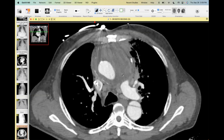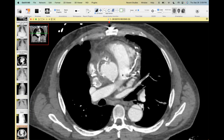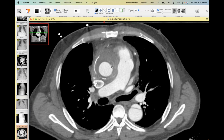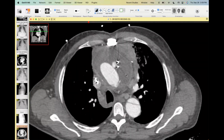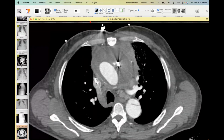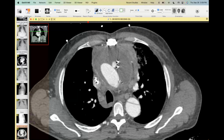So this patient has symptoms of bacteremia. Unfortunately, due to comorbid conditions, they're not a surgical candidate. I don't know if they've grown anything yet, but this is all just a huge pseudoaneurysm, presumably from dehiscence or loss of that anastomosis of their ostial marker. What do you think, Jeff?